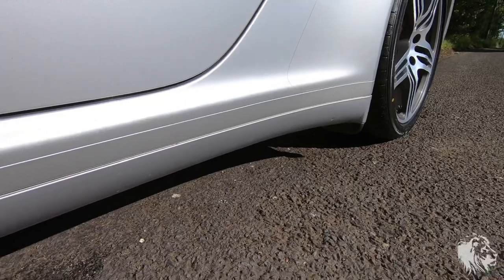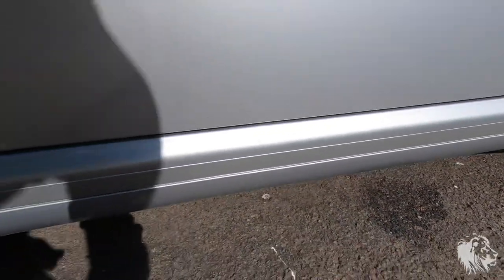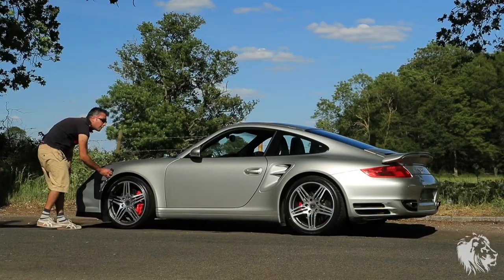Then I go through and I look at the seals, make sure they're not scraped up, haven't caught a curb.